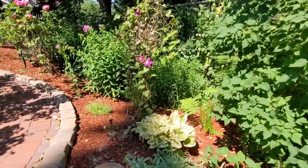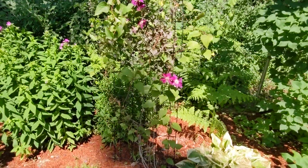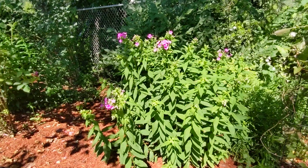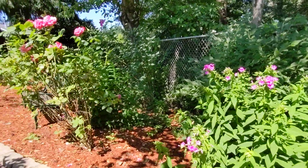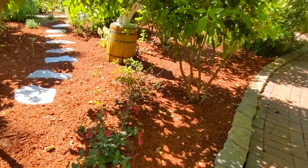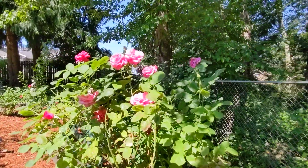But my hostas aren't too happy. They got their leaves burned pretty badly, but they'll survive. And my clematis isn't feeling too happy about it either. But my phlox is coming along. That survived. And my fuchsia that's under the shade tree survived. My roses have survived, but they'll need some deadheading.